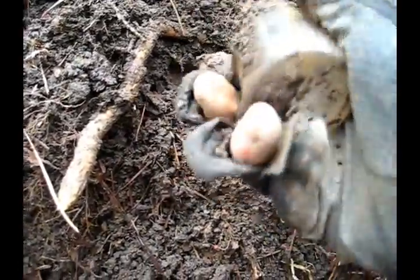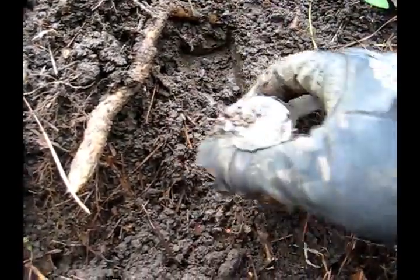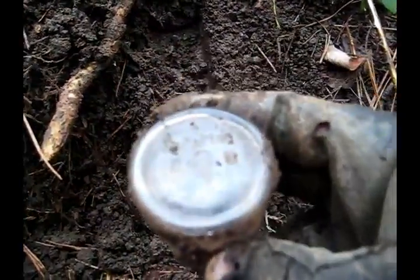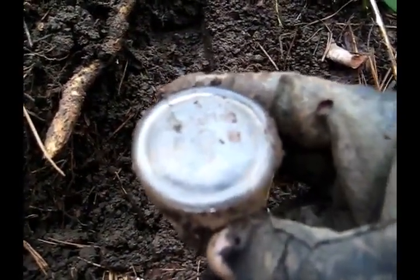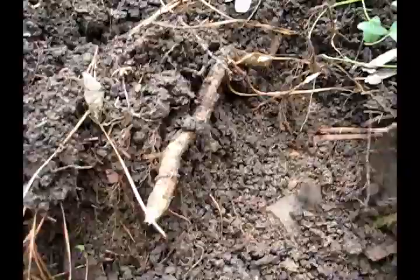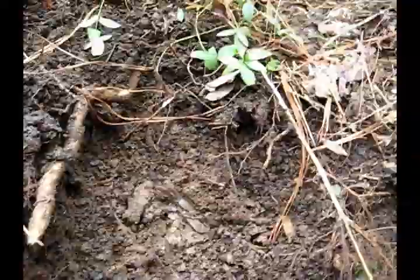Reminds me of a salt shaker. Glass salt shaker or something. What's that say? Duraglass. Screw top. Now, that's a keeper. No telling what that is. I'm going to call it a salt shaker. Probably had some kind of spice or something in it, I imagine.